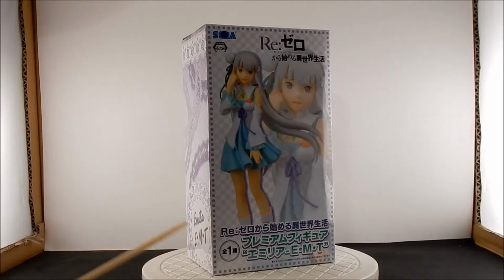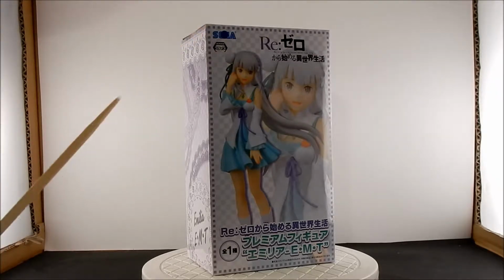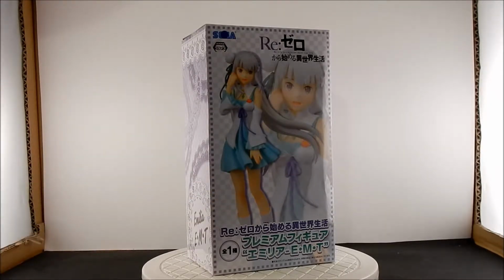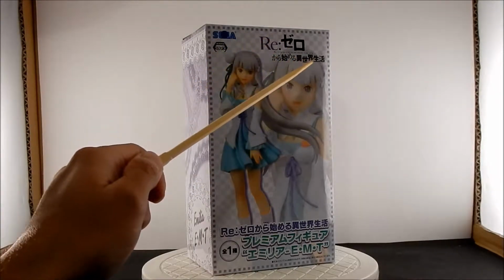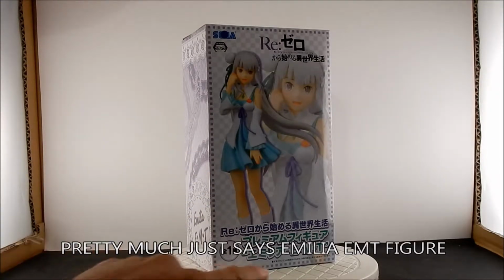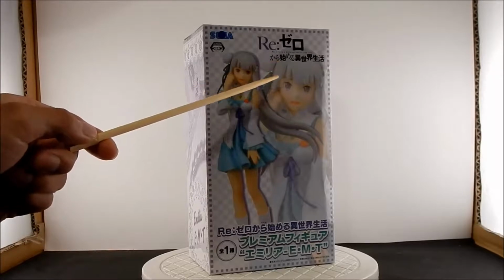So there she is. Let's go over the box real quick. It is manufactured by Sega, and they're part of the prize figure line. It's one of those figures that you would win in one of those UFO catcher games in Japan, but we don't really have them here. It says Re:Zero, Starting Life in a Different World, and some other Japanese wording here that I cannot read, but I will put a subtitle below what that means. I think it has something to do with the outfit she's wearing right now. Then there's a picture of the figure itself, and a closer picture of the figure in the background.